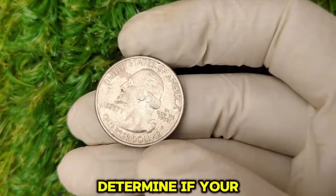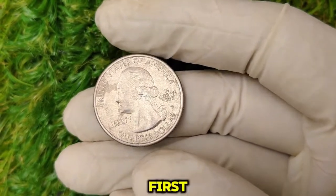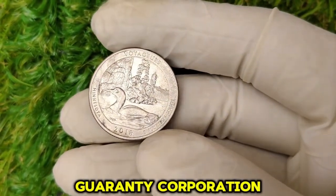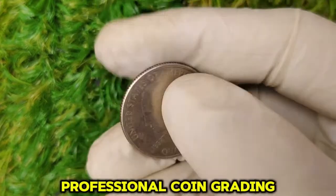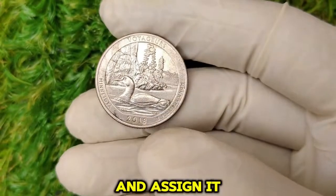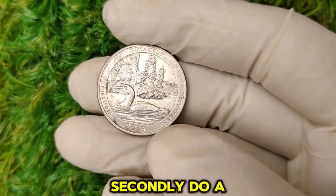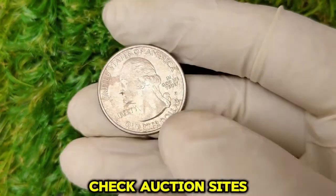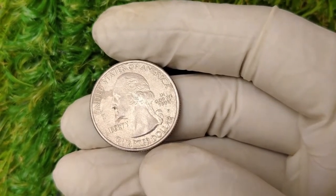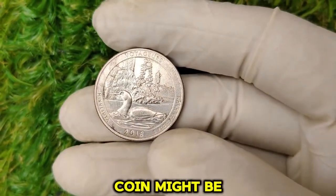So, how do you determine if your 2018 D quarter could be worth more than 25 cents? First, get the coin graded by a professional grading service like the Numismatic Guarantee Corporation, NGC, or the Professional Coin Grading Service, PCGS. They'll evaluate the coin's condition and assign it a grade that'll help you understand its worth in the collector market. Secondly, do a little research. Check auction sites like eBay to see what similar 2018 D quarters are selling for. Prices can vary based on demand, but it gives you a ballpark idea of what your coin might be worth.